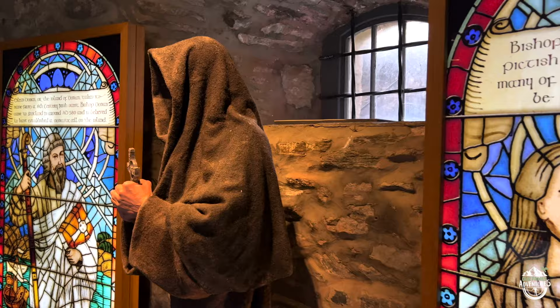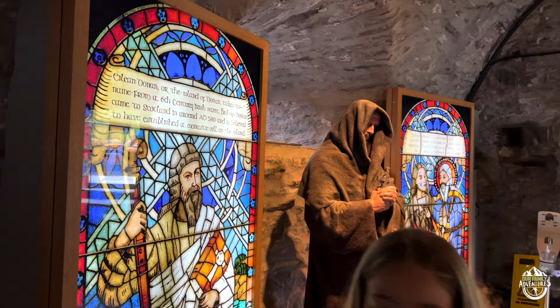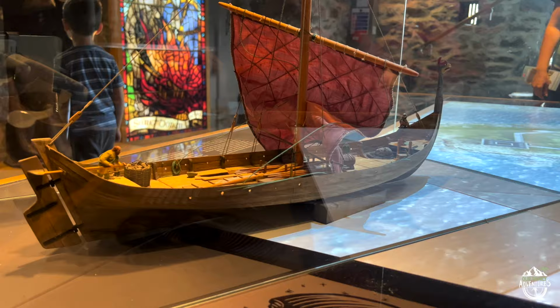Eilean Donan means Island of Donan and refers to Saint Donan, who lived on this small island back in the 7th century. The first castle was built in either the 12th or 13th century to protect the land from the Viking invaders who dominated western Scotland and the Hebridean Islands.